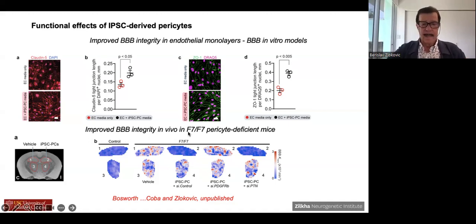So improved BBB integrity in vivo was shown by MRI in this PDGFRB pericyte-deficient mice that received iPSC-derived pericytes compared to controls that don't receive them. The higher the color here, these are MRI maps that were provided by Dr. Chakoyan, and work by Dr. Montagne and Chakoyan, is showing that really these pericytes are closing the blood-brain barrier in vivo. And when you silence this receptor, PDGFR beta, they're losing that property.